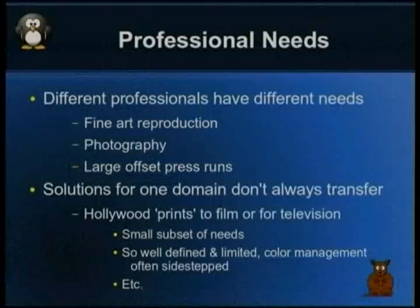And here is one area that I come up with constantly, even a few times today, whereas people in one area think it applies to the other. Hollywood and television, film production, I point out, because those are the people who at the one extreme even say there is no need whatsoever for any color management at all.